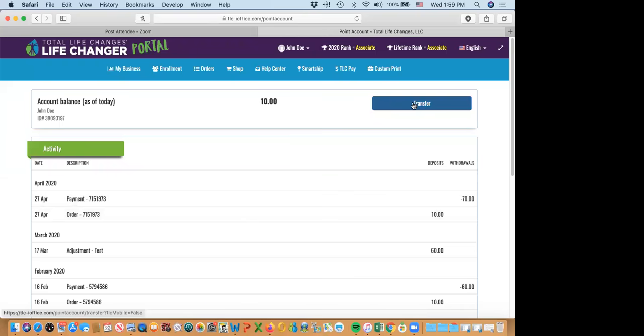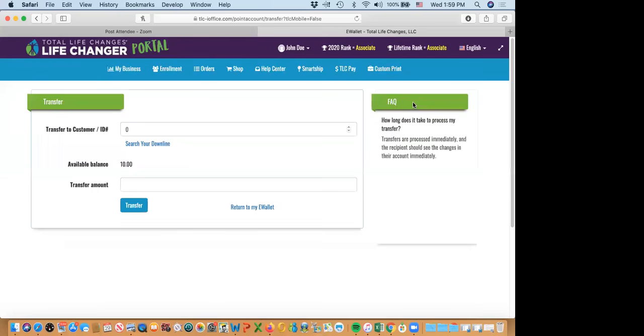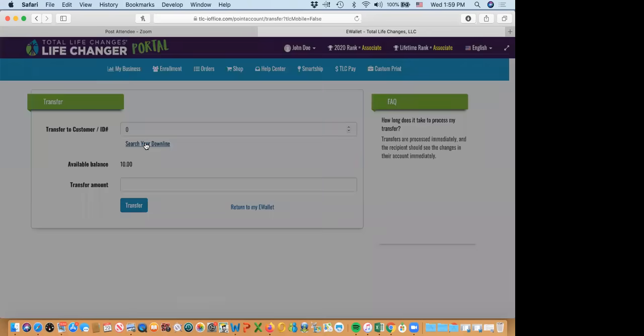Now, if I want to transfer points, let's just say that my team is doing absolutely amazing. Now, once again, this is just Nicole talking. I love to reward my team with points, because points keep your money in-house, but it also helps your team build their business, so they're able to also share. So I have 10 points available. I'm going to search my downline.